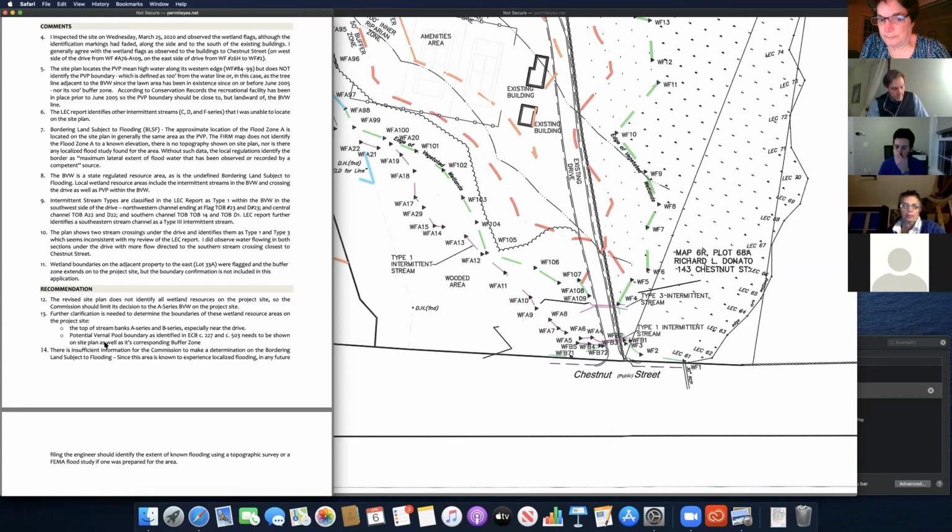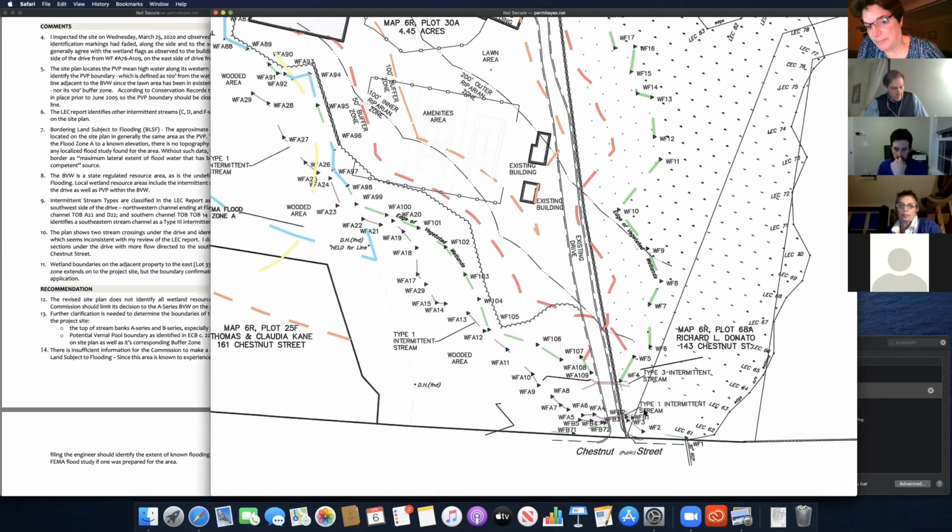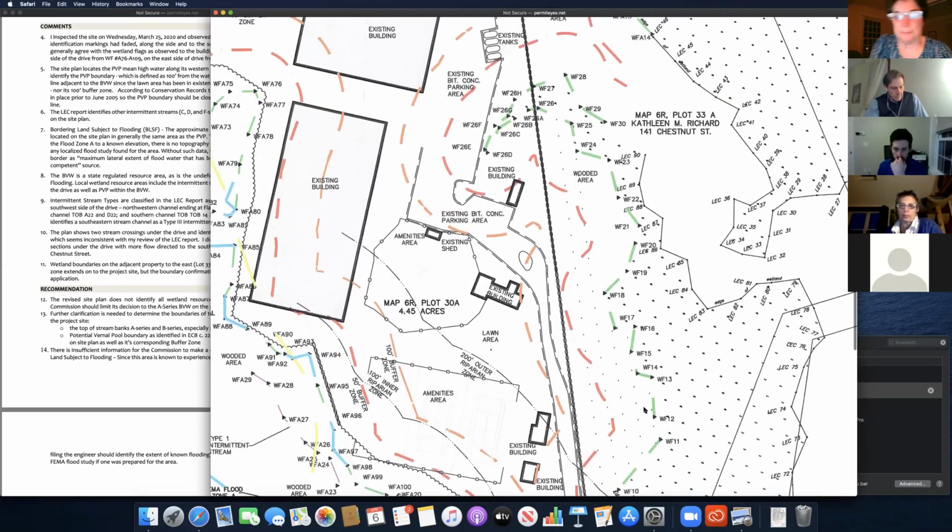So we don't have the location accurately identified for an ANRAD. Your choice, you can say that it is embedded within the BVW, or you can ask that he revise the plan to blow up on a second sheet this area from the BVW down to this pipe across Chestnut Street, and then he'll be able to pick up the flags for the intermittent stream.